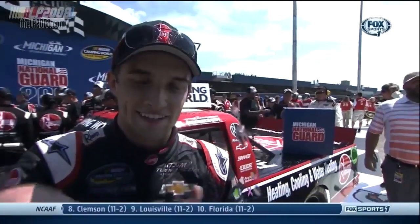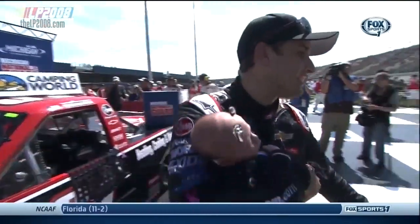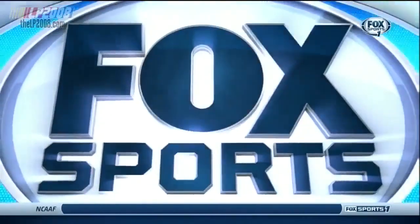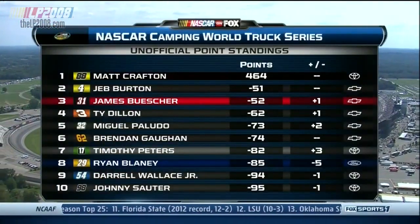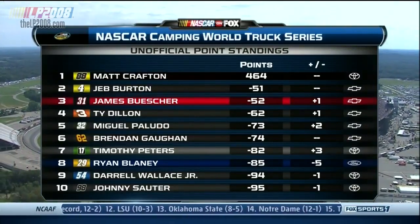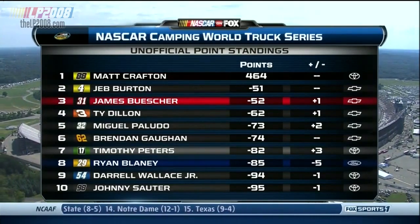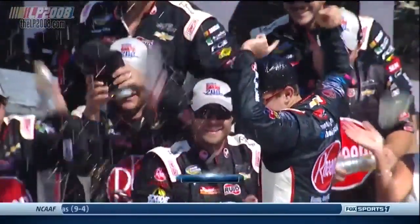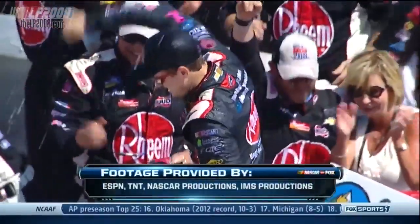James Buescher hopes to hit his stride again and go for back-to-back championships. Son Stetson with him here in victory lane. Thanks, Hermie. What a great race. Take a look at those point standings. James Buescher has moved up to 3rd now with this win, so he gains a spot. But yet another top 10 for Matt Crafton. Just solid all day long here. Another top 10, 12 in a row. You tune in to Fox Sports 1, you're going to see amazing battles all the way to the finish, and I think today was the race that shows you that. 5th win for James Buescher, our defending champion.